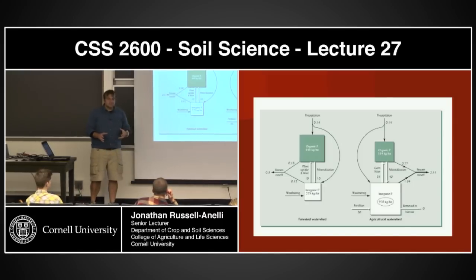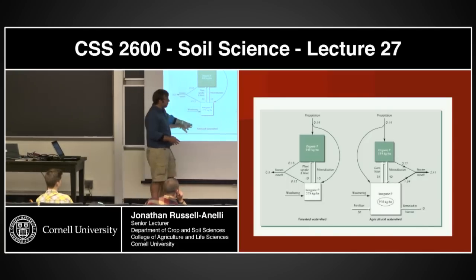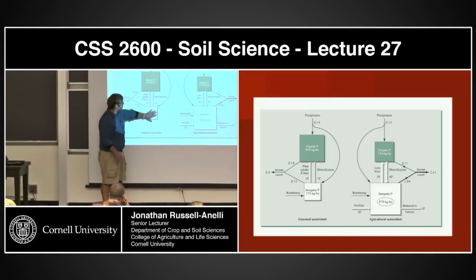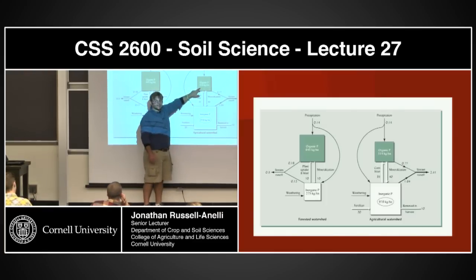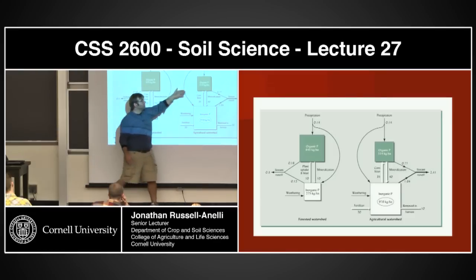All right, let's take this to the next level, and let's actually think about an agricultural system. Okay? This is a forested watershed. This is an agricultural watershed. We're looking at the organic phosphorus. We're looking at different P pools. This is the organic pool, this big green one here. This white one is the inorganic. Okay? You'll notice that the phosphorus pool in the forested system that is the largest is the organic phosphorus pool. The smaller is in the agricultural system. All right, so the question is why? Why would we see this be a larger pool than this?